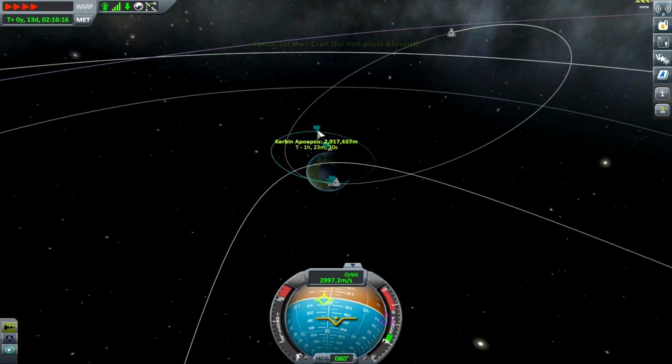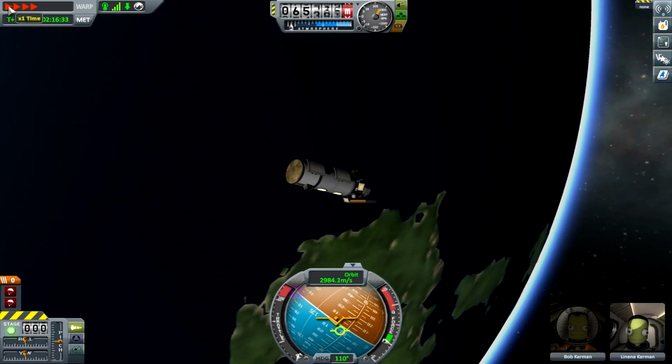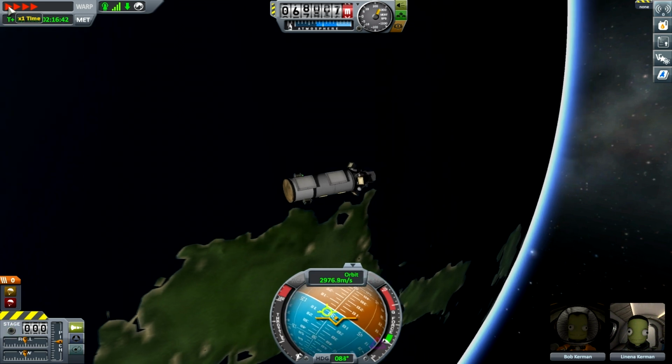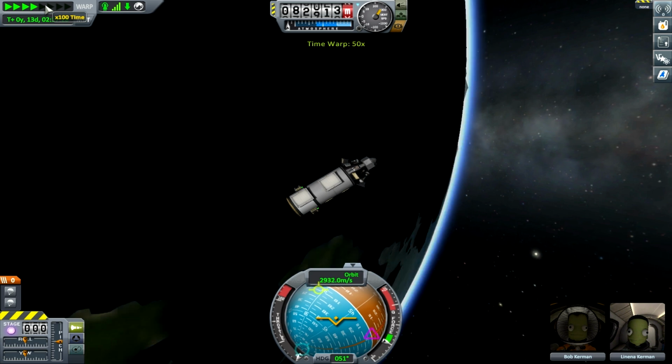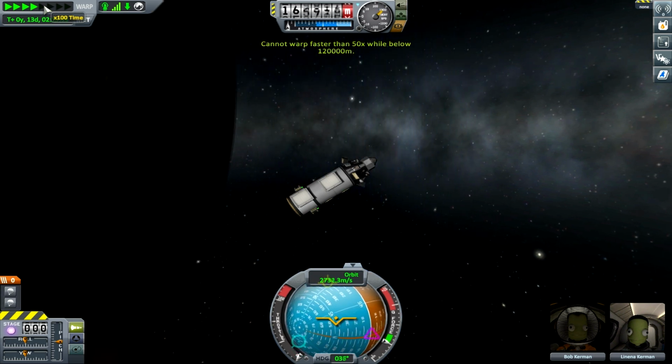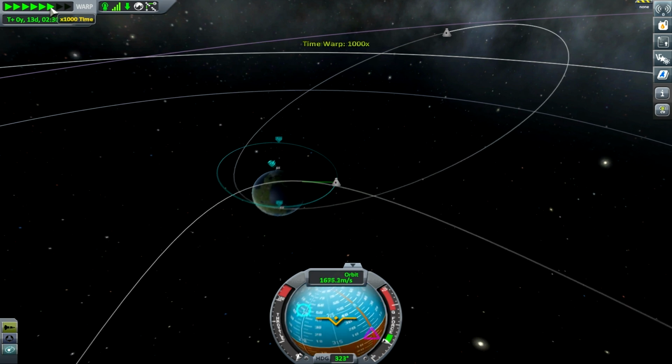We are below 3 million meters with our apoapsis, so in just 6 more passings we might have an apoapsis that is a reasonable orbit. Yeah, I love watching this, man. It's like an eternal dance.